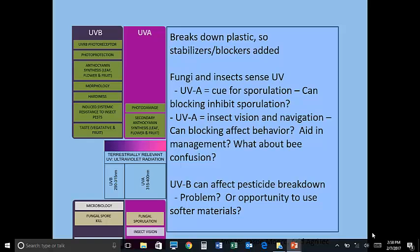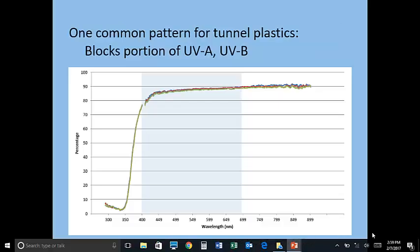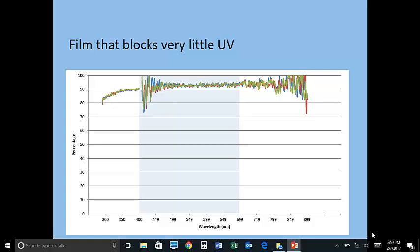So regarding pesticide breakdown, this is one tunnel plastic that does block some of the UVB and some of the UVA, but not all of it. And this is one that is actually probably one of the most commonly used plastics on tunnels here. And this one has a UV stabilizer instead of a UV blocker. So the UV actually does come through.